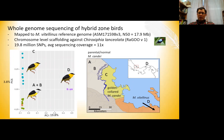Now, to make sure that we really have plumage traits that are introgressing from Vitellinus into a genetic background of Candii, we first ran principal component analysis to look at population genetic structure across a hybrid zone. Now, this PCA plot shows populations A, B, and C. These are Candii populations from both sides of the river. They cluster together on the left side of PC1. And Vitellinus population D is on the right side of PC axis 1.